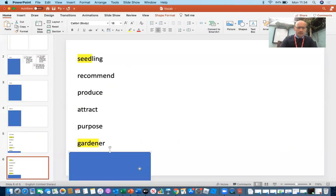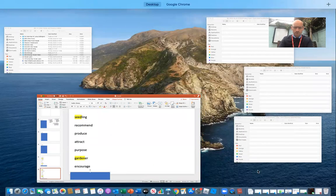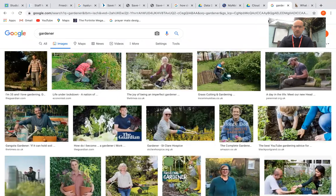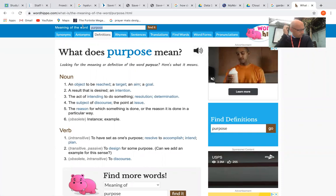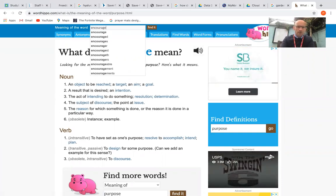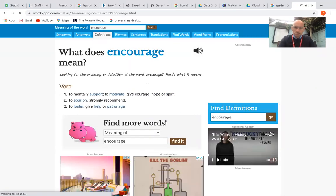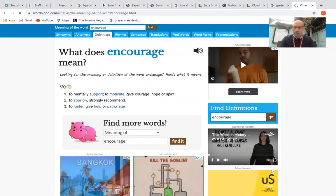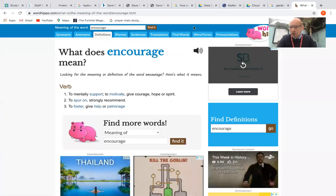And finally, the word is encourage. So let's have a look at that word. This time I'm going to use Word Hippo. So it's encourage. To support or to motivate, or to spur on. Okay, so when you're encouraging people to do something, like I'm encouraging you to use different strategies to look up the meaning of unfamiliar words.